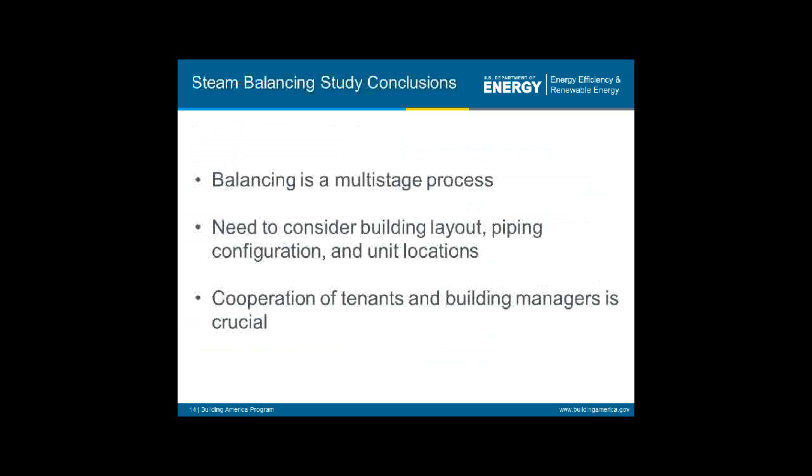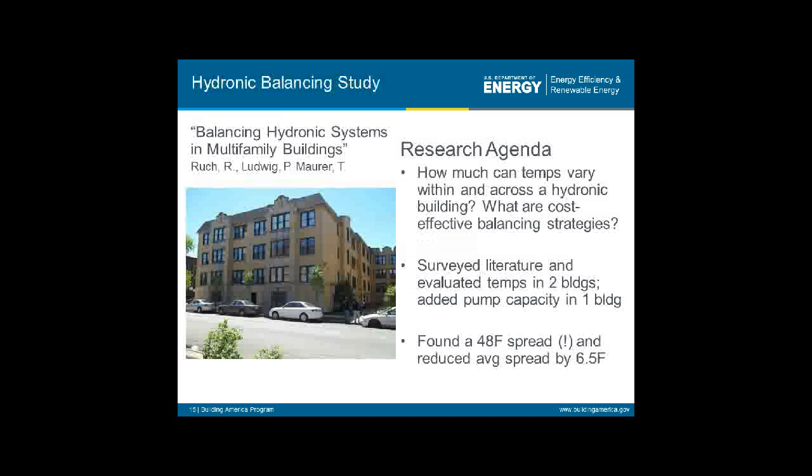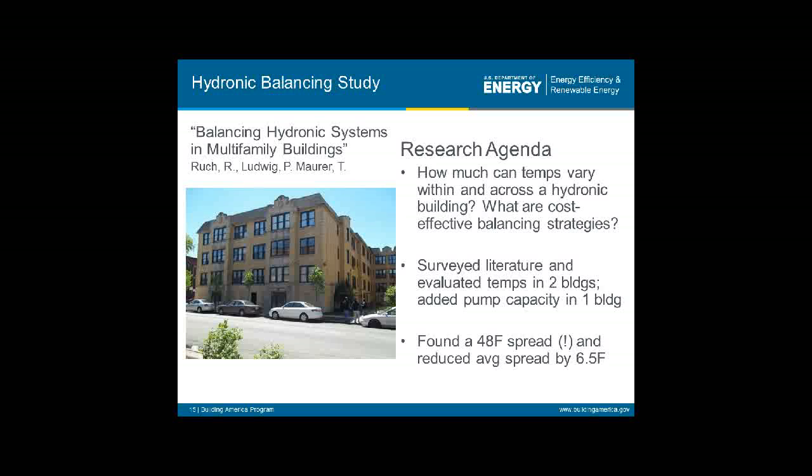So that was our steam balancing study. We tried to do a similar approach with hydronic buildings, to see how much of an issue imbalance was in hydronic buildings, and what sort of measures we could use to address that. So we wanted to take a look at the temperatures, both within units and across the building, and think about what sort of cost-effective balancing strategies we could have.